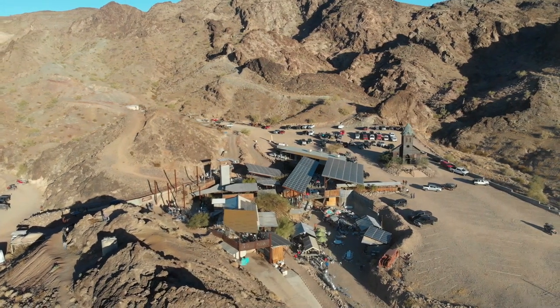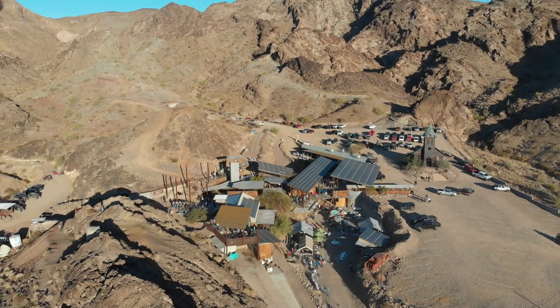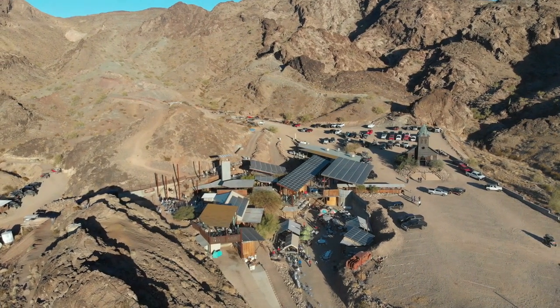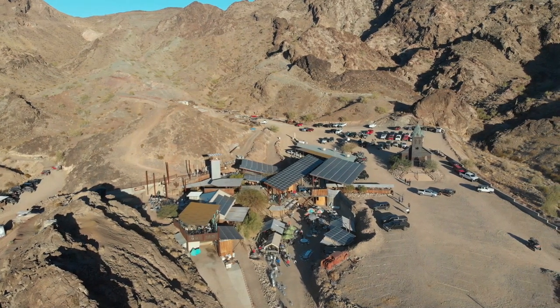We're having a blast out here. Highly recommend coming by this place. You can get here in a Honda Civic if you take the fire road in. So definitely recommend checking it out if you're anywhere near Parker, Arizona.